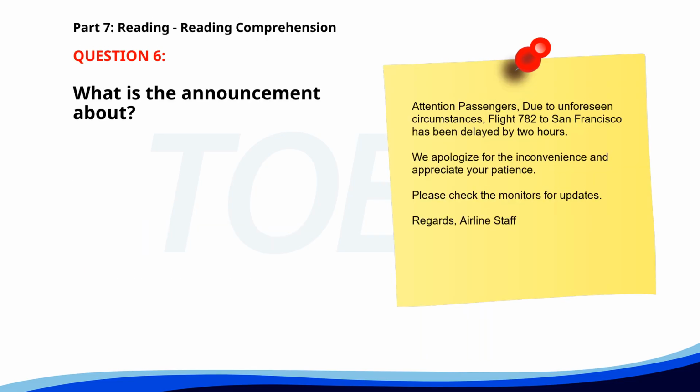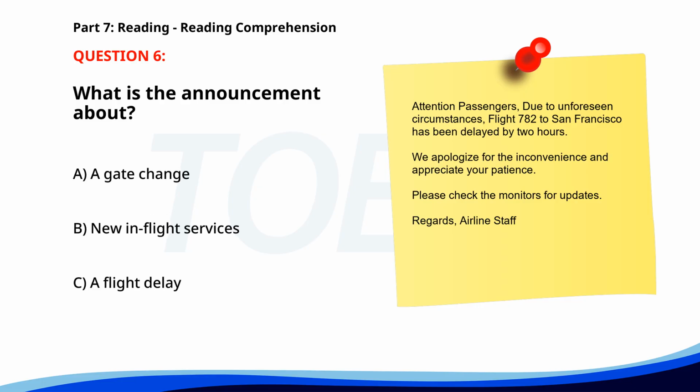Number 6. Attention passengers. Due to unforeseen circumstances, Flight 782 to San Francisco has been delayed by 2 hours. We apologize for the inconvenience and appreciate your patience. Please check the monitors for updates. Regards, airline staff. What is the announcement about? A. A gate change. B. New in-flight services. C. A flight delay. The correct answer is C. A flight delay.